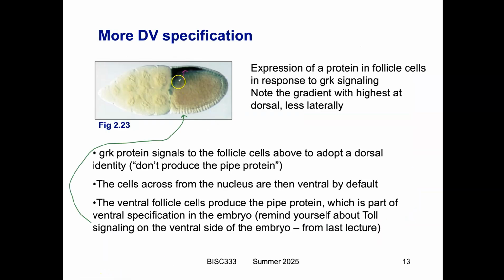Okay, so gurken then is a signal, and the torpedo receptor is in all the follicle cells surrounding, but only the ones on the dorsal get the actual signal, the ligand binding. And this is just an example of one of the proteins that gets expressed in response to gurken signaling. And you can see, hopefully, that there's a ton of it on the dorsal side. Because the egg is actually round, we're only seeing a slice through, but this shadow is also showing that as you come around from the most dorsal, there's still some protein, and it doesn't really fade away until it's sort of around here, and then you don't have very much on the ventral side. So this is a dorsal versus ventral gradient.